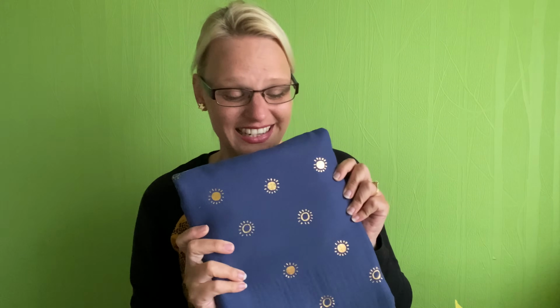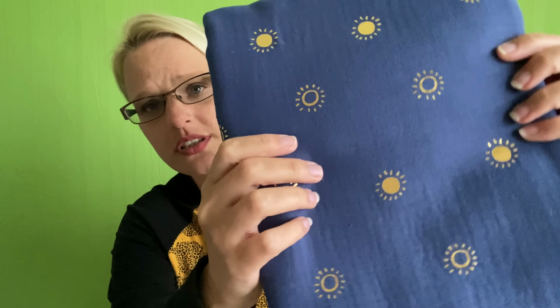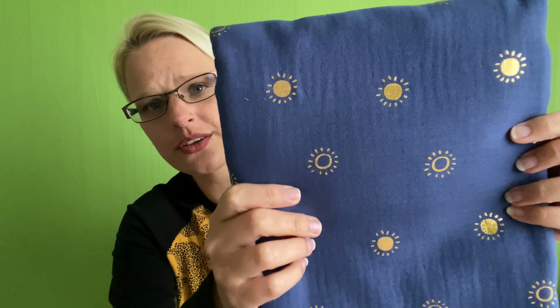I really, really love this fabric. I'm so happy with it. And I love using double gauze. And this feels absolutely lovely. Really, really soft. And because these are foiled, I'm hoping that they're not going to get damaged or anything when I wash it. So I'm just going to make sure that I'm very careful with it, put it on a 30-degree wash. And then when I iron it, I'll iron on the reverse.